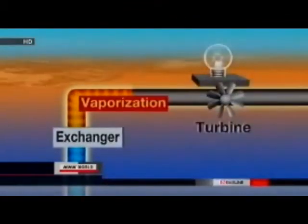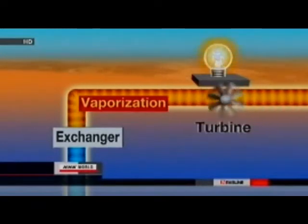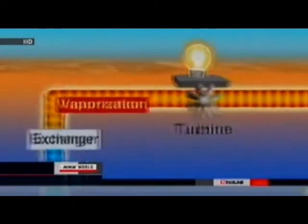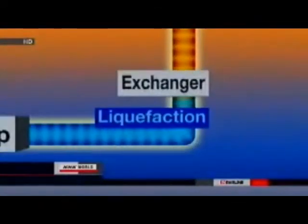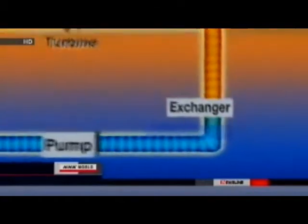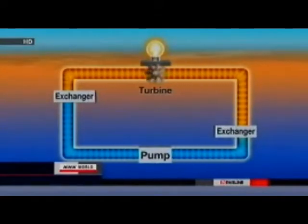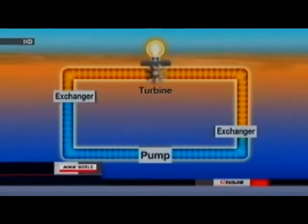The ammonia vaporizes when it hits the warm water near the surface. The vapor rotates the turbine, generating power. The vapor is then sent to the bottom where the cold water turns it back into liquid. It is then sent through the pipe towards the surface again, completing the cycle. As this process only involves seawater, it doesn't emit CO2.